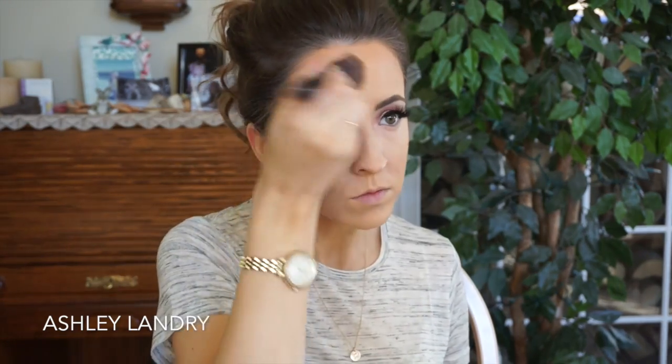Then going back in with my Sigma foundation brush, I'm going to blend everything together so there are no harsh lines. I'm also going to go back in and contour the sides of my nose and blend it out with my concealer brush by MAC, the 287. To set the under eyes, I'm going in with my Laura Mercier translucent powder with my Sigma F35 brush. I'm going to set the under eyes, the smile lines, the chin, as well as the forehead.